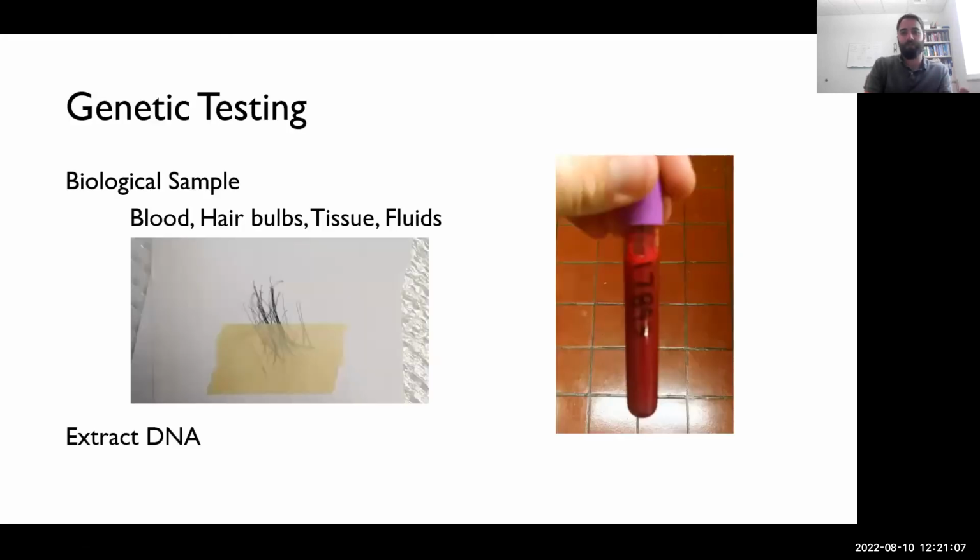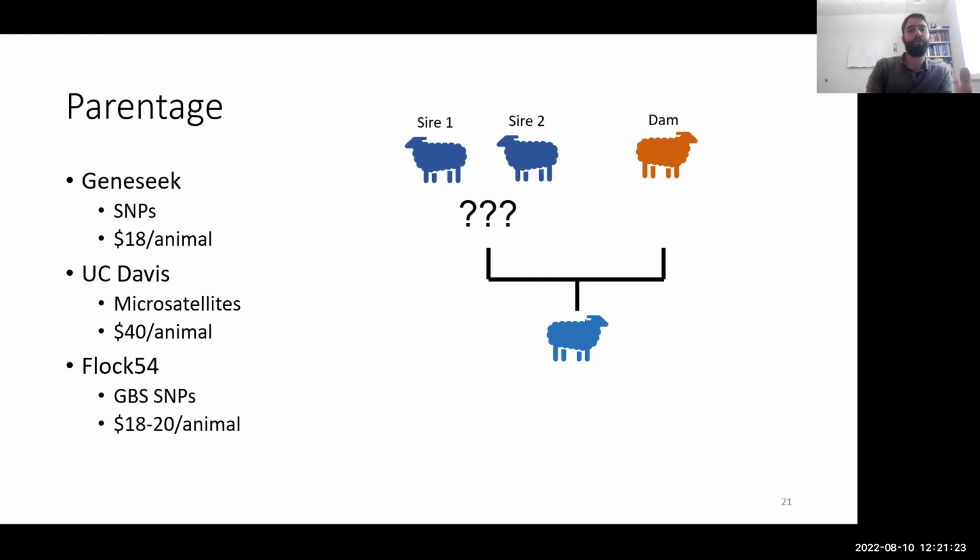This oftentimes requires some type of biological sample, whether it's blood, or you can extract DNA from the bulbs of hair, tissue, fluids, etc. We can get DNA from that on our animals. We can then use that DNA to determine our parentage. And there's a number of options out there for you. I'll just put in here, since this is also being recorded, this is not an endorsement of any of these operations or services. This is just listing what your options are.